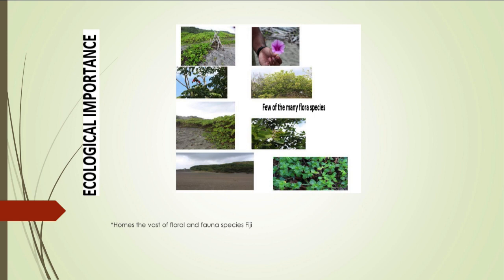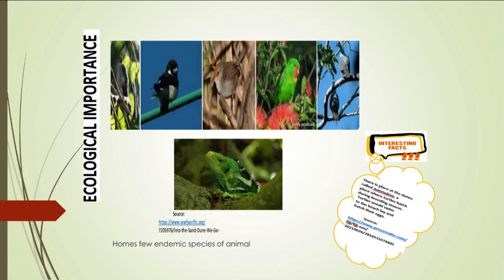As equally important in understanding our history, the dunes are also vital in the preservation of the ecology within the area. The dunes are home to a vast variety of flora and fauna species, as well as endemic bird and turtle species here in Fiji, including, to name a few, the Fiji goshawk and the hawksbill turtle.